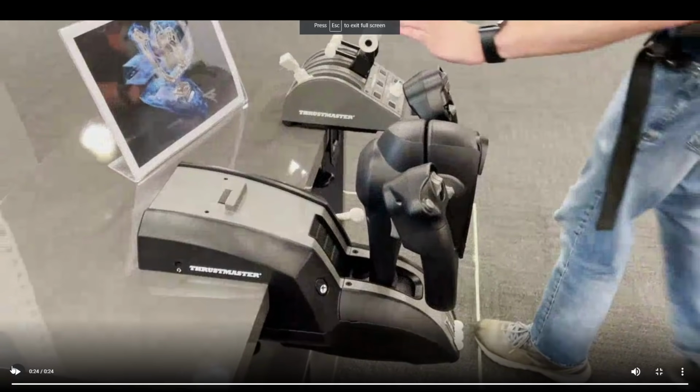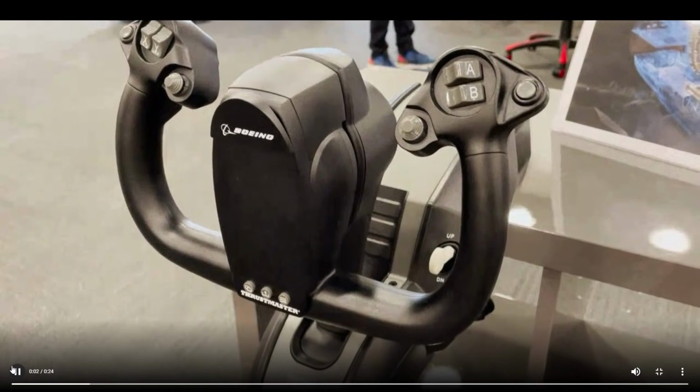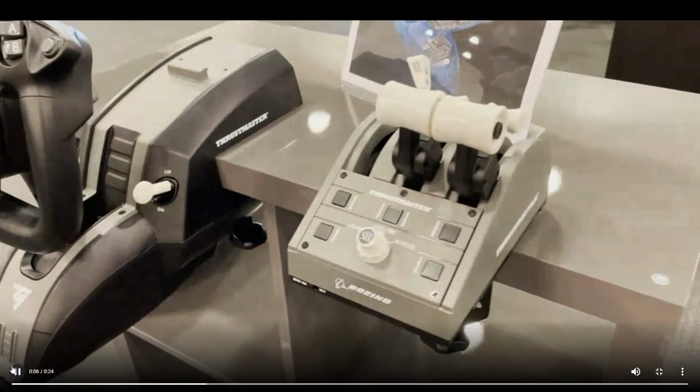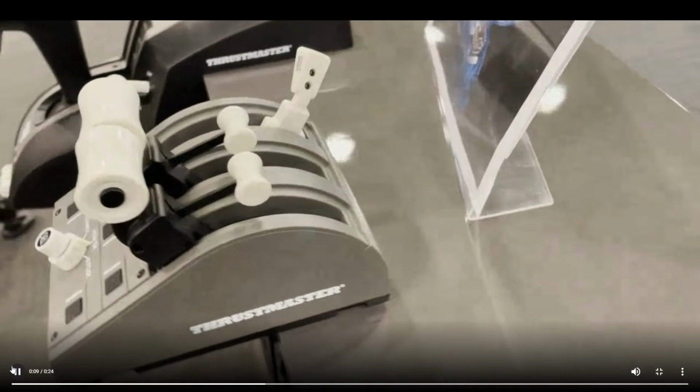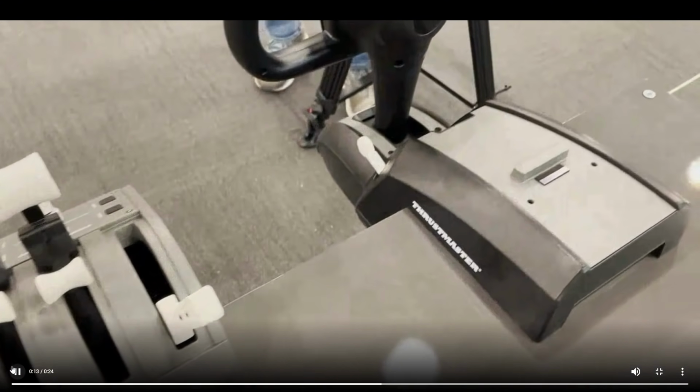FS Elite also kindly showcase a video, although it's pretty low resolution, so just take a look. It's pretty cool, I have to admit, and for being in early stages, I'm very excited to see where this goes. Once again, I do apologise for the low quality. There we go, you get a good look behind the throttle quadrant.